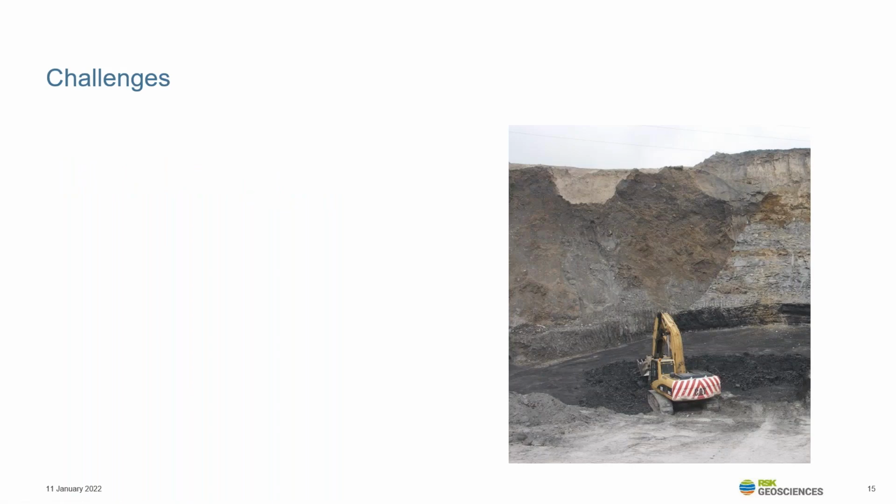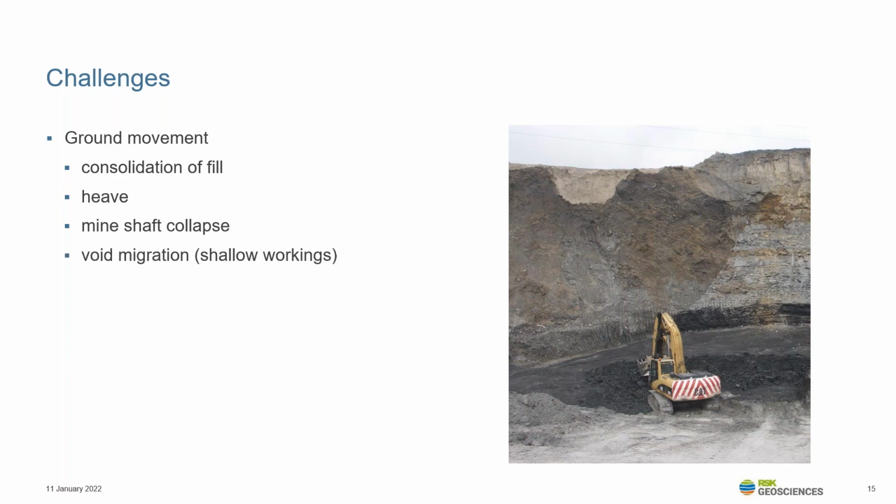There are various challenges that the legacy of coal mining in the UK has left behind, and one key aspect is ground movement. There are various mechanisms of ground movement, be that the consolidation of open cast backfill, heave of materials, ground movement induced by mine shaft collapse, or void migration from shallow workings. There are various mechanisms which can induce ground movement, such as collapse compression, inundation settlement from rising groundwater or surface water infiltration, self-weight settlement, changes in ground level as part of development earthworks, and building or construction load induced settlement.